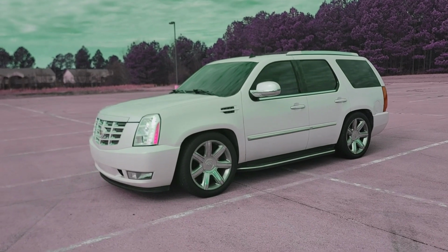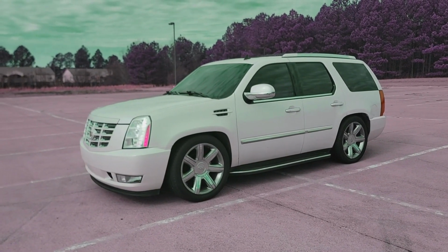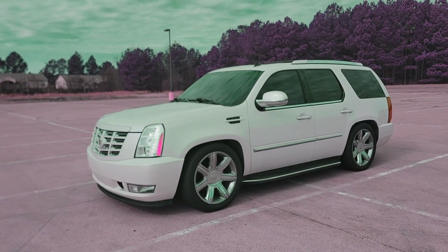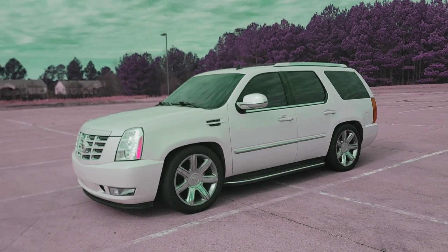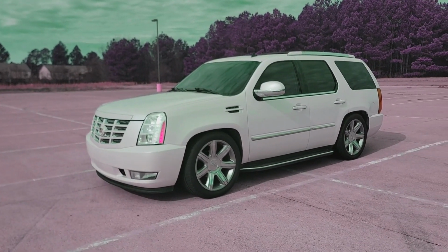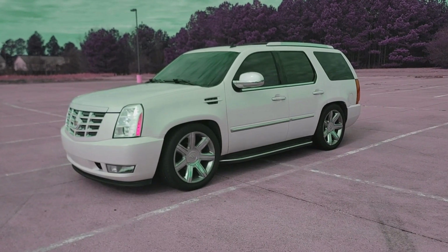Like I said, I still want to go lower. The ideal drop for this thing would be like 4.5, 5.5. Like I want to go another inch in the front and probably another half inch in the rear. Try to get that rake back slightly. But I'm pretty happy with the stance right now and the way it rides.